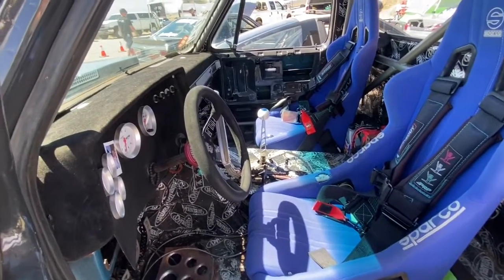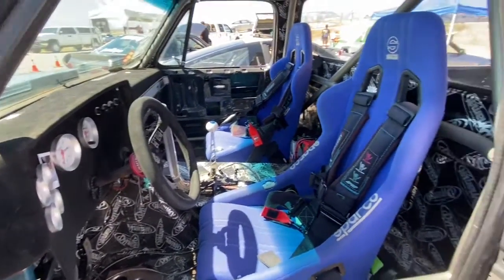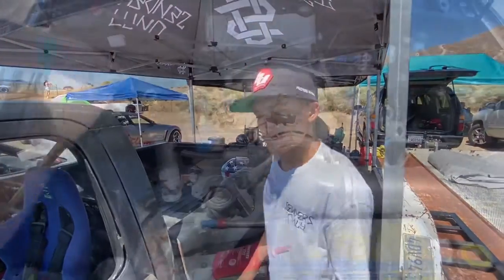That is awesome. You found those on OfferUp. Yeah, they were actually in perfect condition when I got them, and I got them for 7.4 in the clubs. And they're true Sparcos, they're just out of date. They're from '08. But any way I could save a buck and choose something myself, I'm all about it. That's cool. My name is Cody.